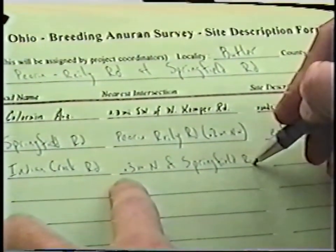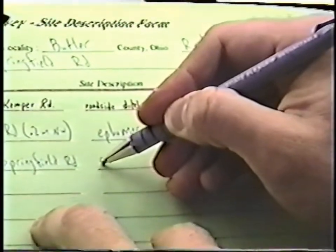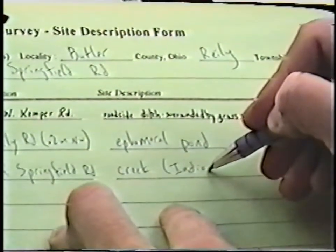Road. Now we're going to look at the breeding site, and we'll pull out the blue sheet again, and we're going to see that this is a creek. So we'll mark down creek, and since we know the name of the creek, we'll put Indian Creek.